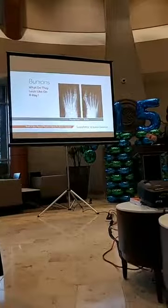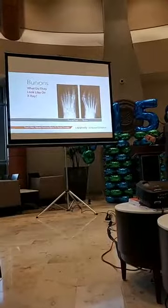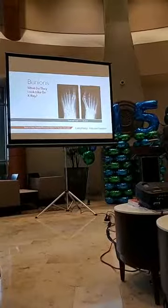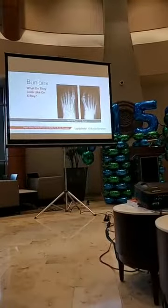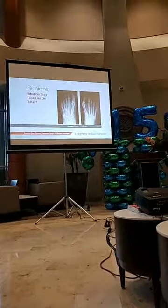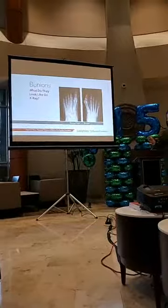Here comes the bunion. So the joint becomes unstable, it widens, and these little guys actually rotate around the bone, and you have one that's being pounded on with every step that you take, and that's those patients that have the pain right in the bottom, not necessarily the side. And the second one just floats around and gets a free ride. So you're taking all that pressure and doubling it on that one bone, which can cause problems for you as well.